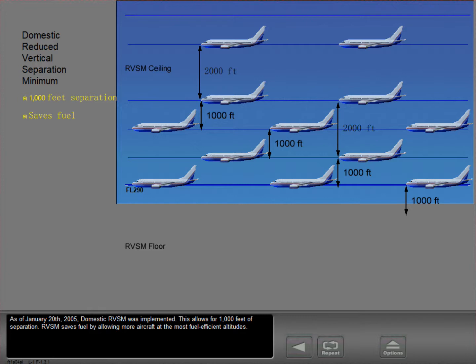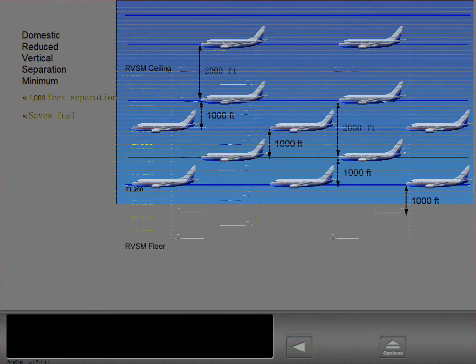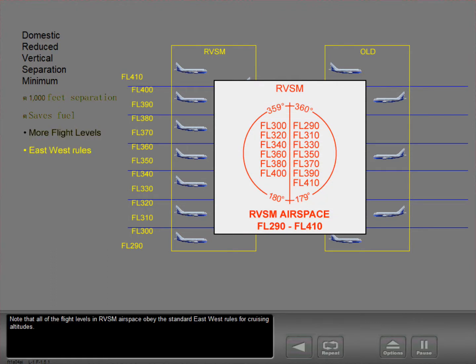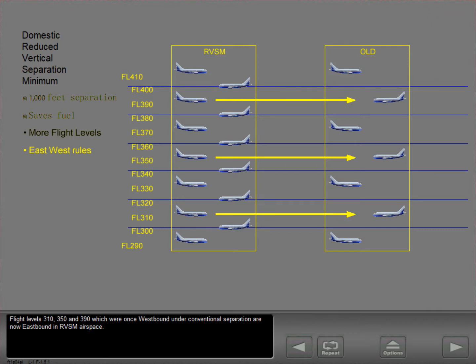RVSM saves fuel by allowing more aircraft at the most fuel-efficient altitudes. With the reduced separation, there are now 6 new flight levels available for use. This allows for more direct routing, reduced traffic convergences, and less delays. Note that all of the flight levels in RVSM airspace obey the standard east-west rules for cruising altitudes. Flight levels 310, 350, and 390, which were once westbound under conventional separation, are now eastbound in RVSM airspace.